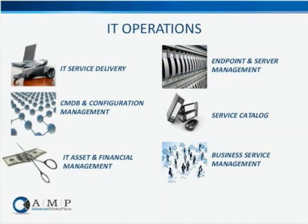So, IT operations. One of the things that we try to do with application lifecycle is we want to break down the walls between what we used to call dev and then ops. So in a true life cycle, IT operation, everything from service delivery, configuration management, asset management of these applications, endpoint server management, a service catalog, and then the business service management itself. And all of these things in the past we've kind of viewed as technical assets. We've got a server, we've got network. All of us kind of focus on our individual technologies and our interest areas, but at the end of the day, what's most important is the business application. And so that's kind of the basis of the COM practice within AMP.